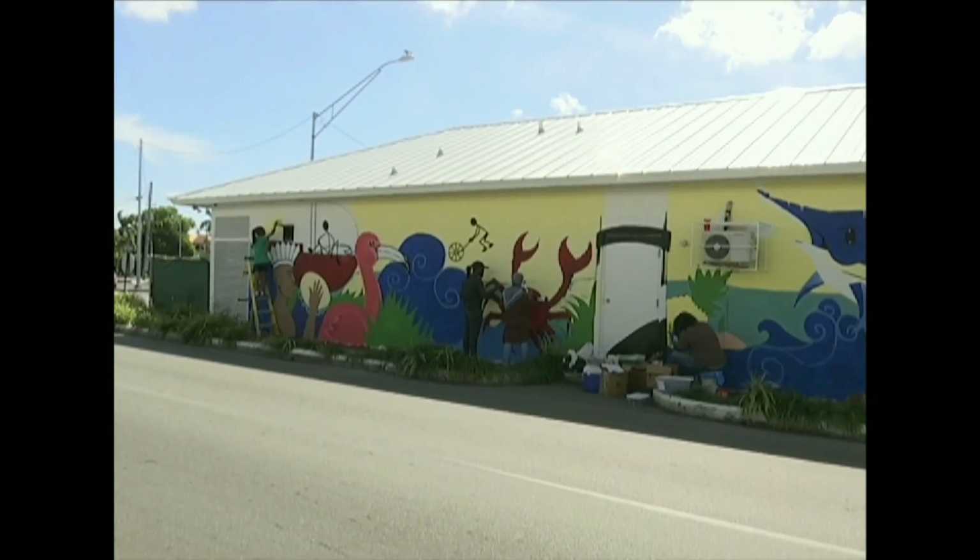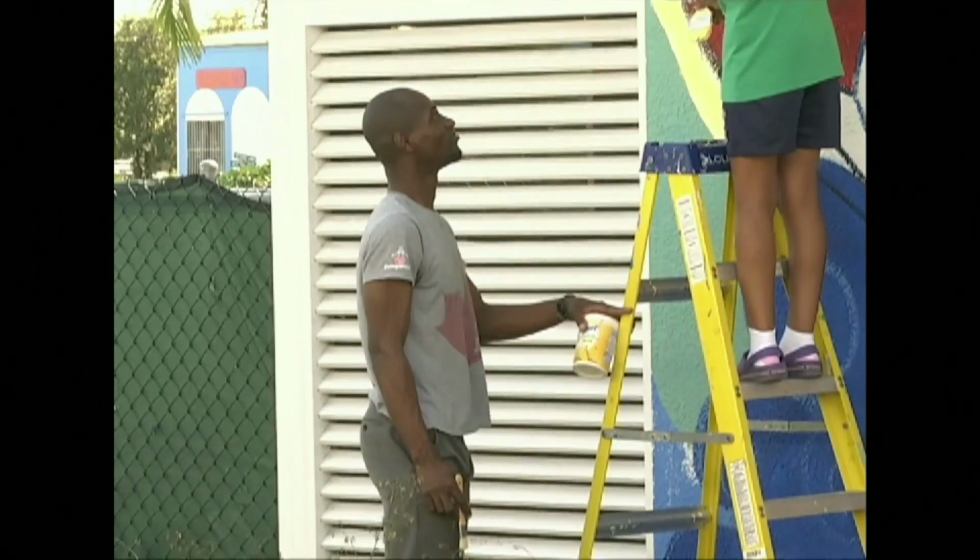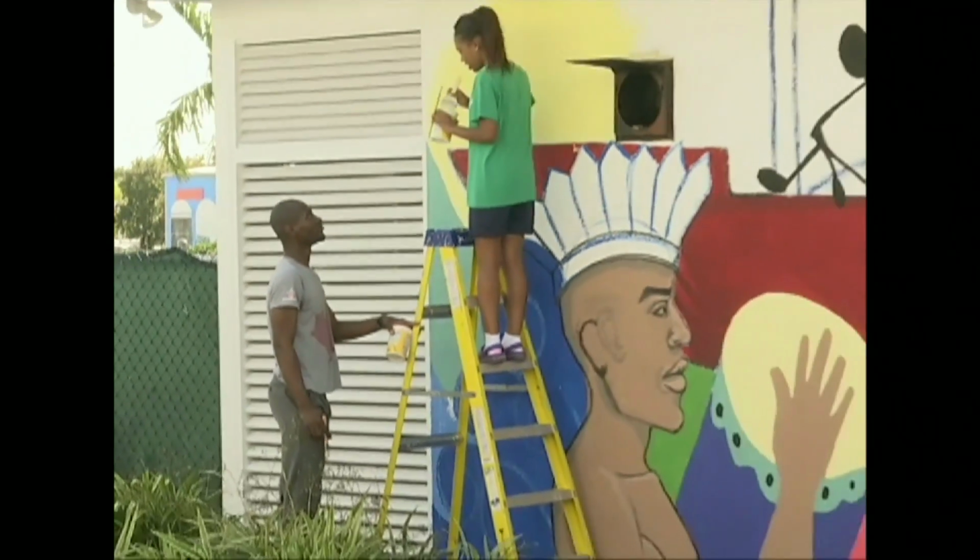Arts teacher for Bishop Michael Eldon, Sean Saunders, says it was a collaborative effort. So far, we've been working on this from the beginning of the week, actually from Tuesday. From Tuesday, they had the white wall, and we started putting in the big basic colors, and now we're starting to put details, highlights, and shadows in the main piece.